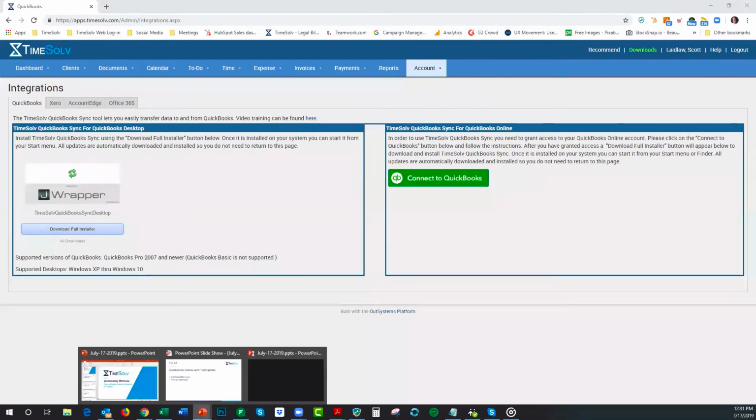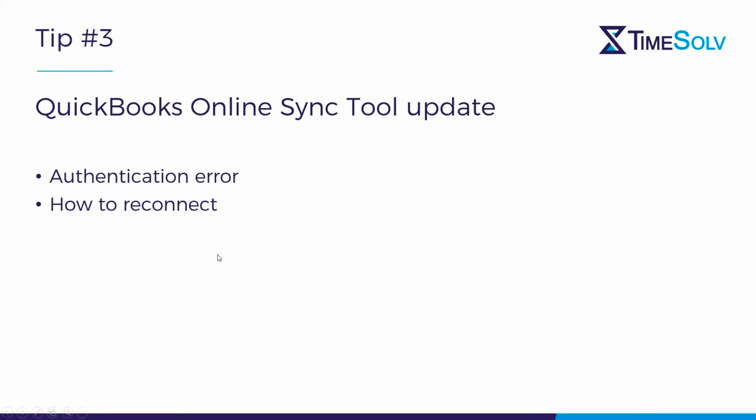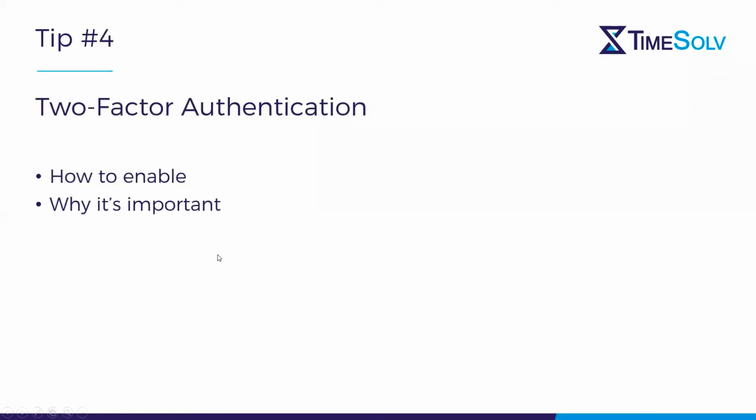So that was fast, right? So let's go into tip number 4. Last one is about enabling two-factor authentication. We just allowed your TimeSolv account to enable two-factor authentication. What does that mean? A lot of you may already be using this with other software.